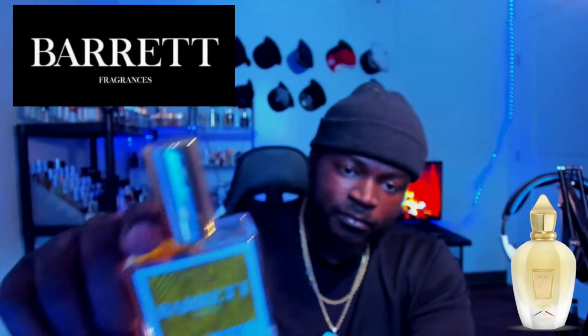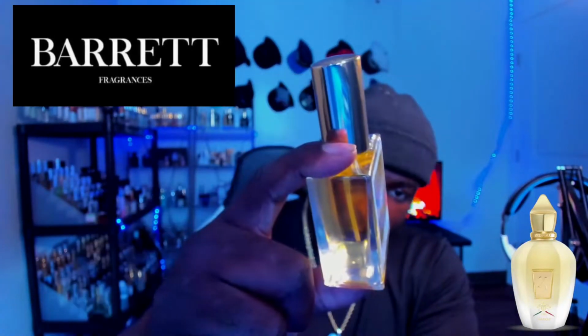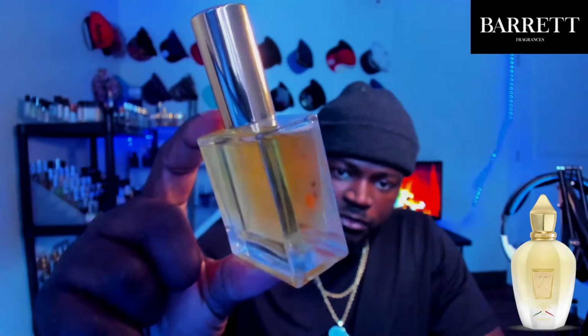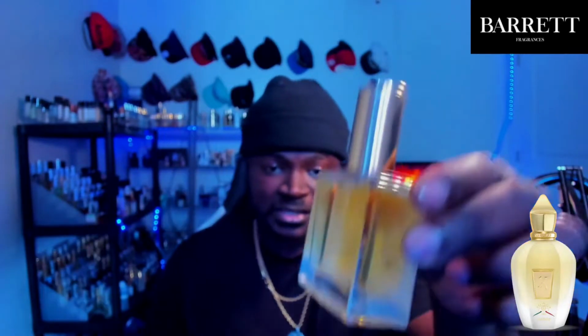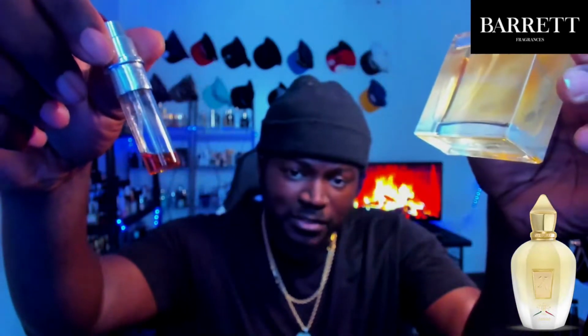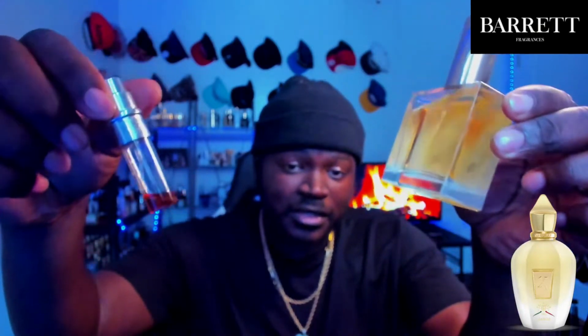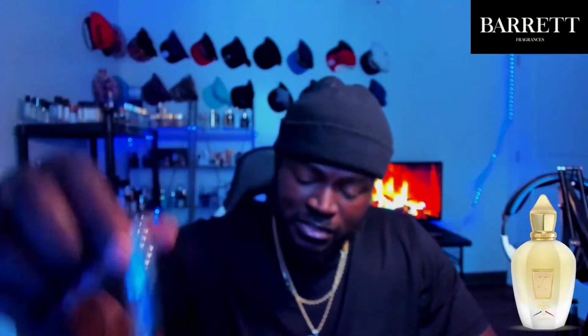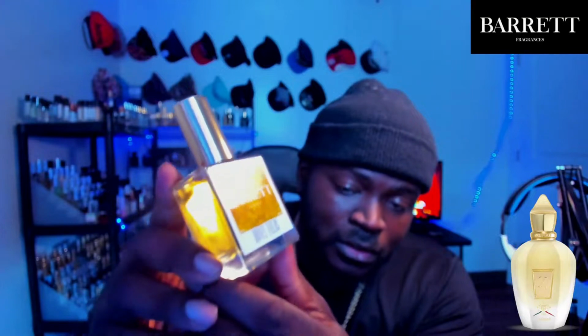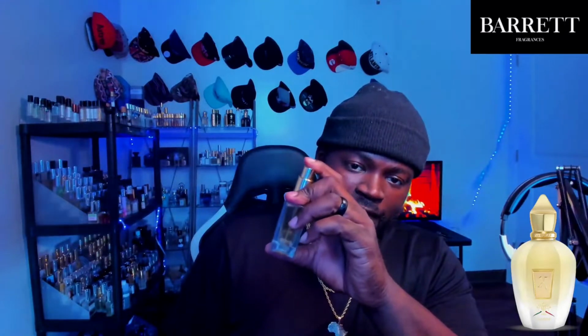Today what I have is Honey Fields, Barrett Fragrance's variation of Xerjoff Naxos. Beautiful color juice there, like a yellowish gold. But as I said, I'm not going to expect these to do the same things. There are similarities, but this is insane. What I will say is that Honey Fields comes extremely close to doing what that fragrance is doing. Let's try this on. I'm going to get a really nice spray out of the atomizer, nice wide distribution. And let's take a look at the notes.